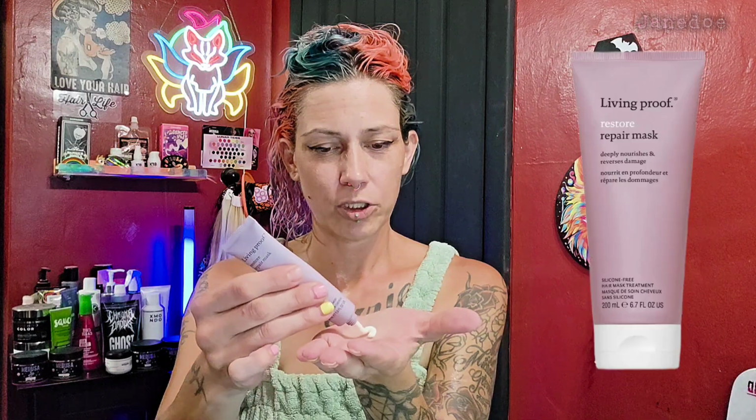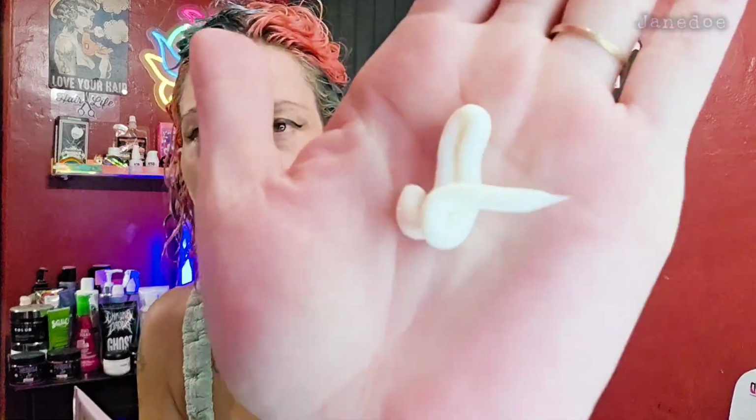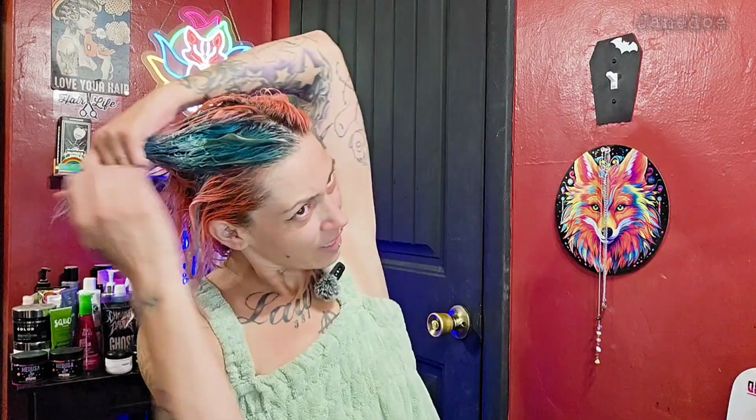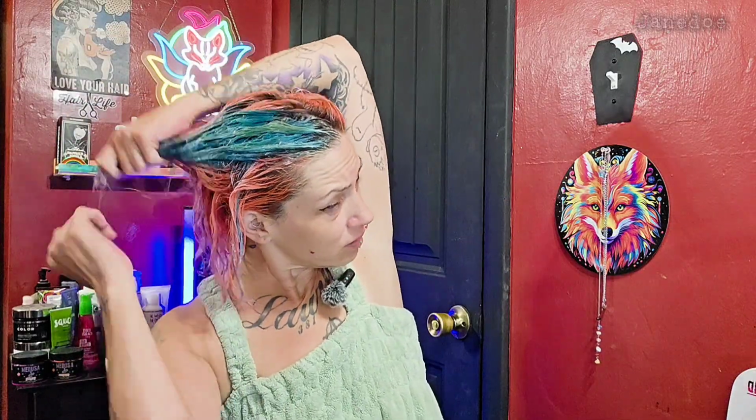Okay, so this is after shampooing. Oh, I love that consistency. Very nice. The smell is like an okay, clean smell. It's not overpowering or anything. It's reminding me of something, maybe like the K-teen kind of smell. But normally when I'm doing a mask, I'll do the conditioner after the mask.